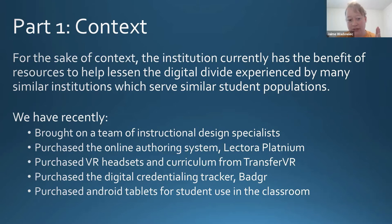We were able to purchase an online authoring system, which we use. Lectora, Captivate, and Storyline 360 are other examples of that. We were able to purchase VR headsets and curriculum from a company called Transfer VR. We were able to purchase a digital credentialing tracker called Badger. And we were also able to purchase some Android tablets for student use in the classroom. So we've been very fortunate as far as the financial piece of the puzzle goes.